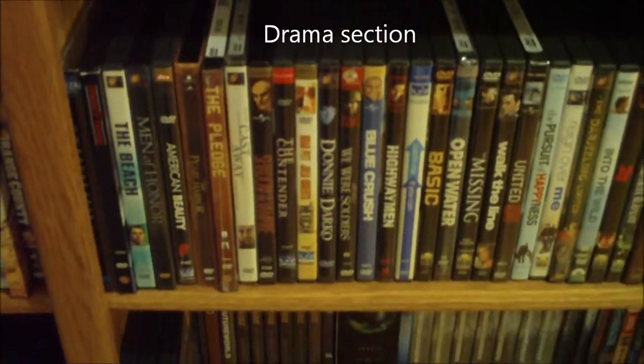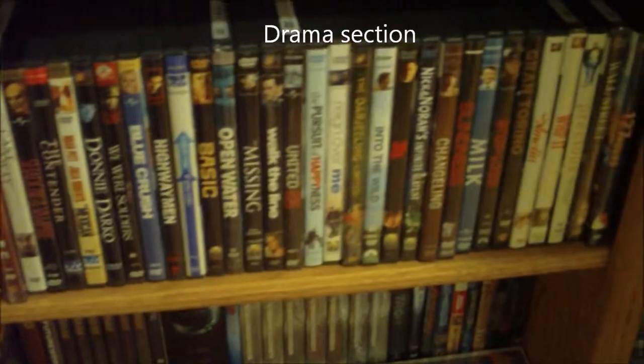These are all the comedies. Of course, as you can see, there's a row behind this row. And that shelf right there was full, but I took quite a few comedies out and sold them on Craigslist.